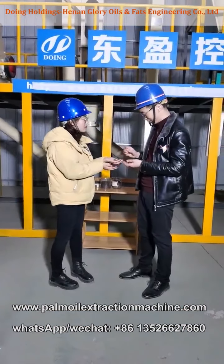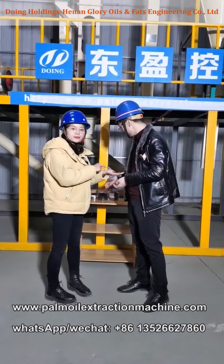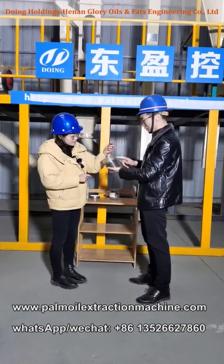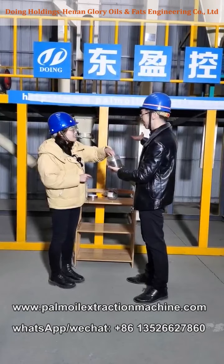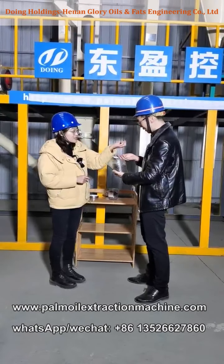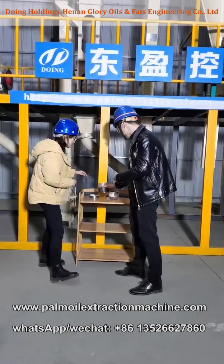If you use the palm nut cracking and separating machine, you will get the final product, palm kernel. Palm kernel is processed by the palm kernel cracking and separating machine. It's very complete, and I didn't see any broken. It's very good. Don't break.